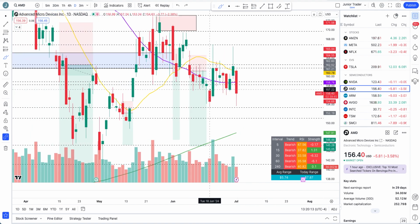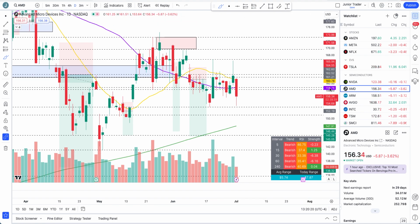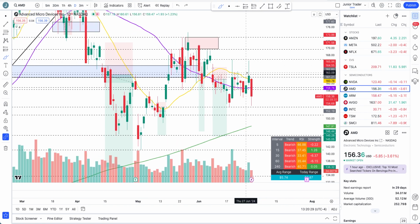So yes, structure right now is not bullish. And that's why I'm saying just trade all these semiconductors right now intraday only. All right, nothing more than that. But yeah, AMD, again, now if it stays below 159 area, it's a bearish play. All right, so you can see it's just not able to do it.